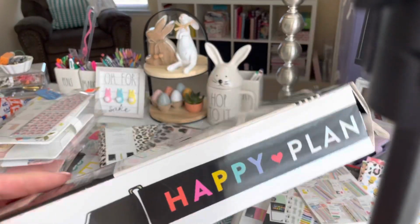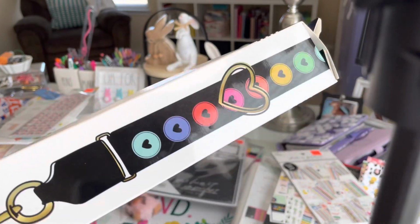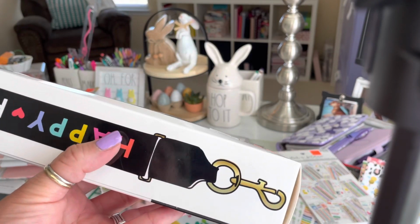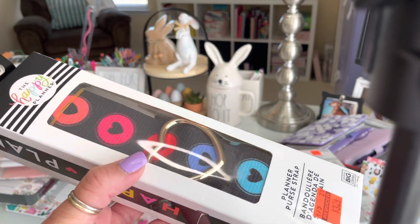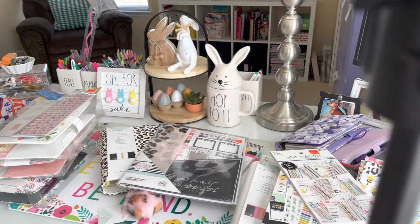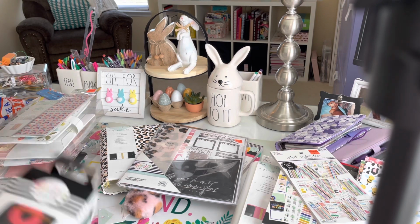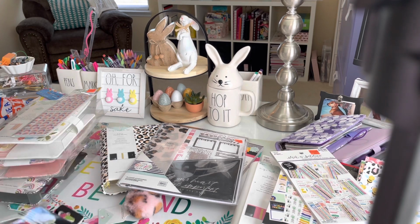But this one, of course, has the Happy Planner on there. Either I'll use it on my purse, or if it doesn't look right, then I'll probably just use it for another bag that I keep my planners in. So anyway, there's other ways you can use stuff, ladies. You don't always have to use it for that particular thing. You can always just use it for something else. I do that a lot, especially with DIYs and stuff like that.